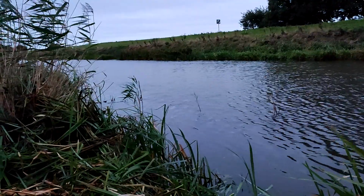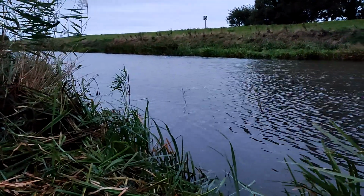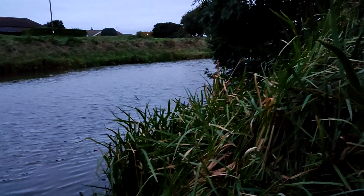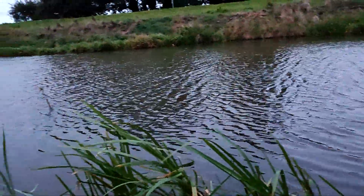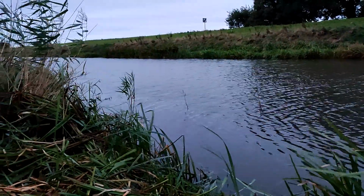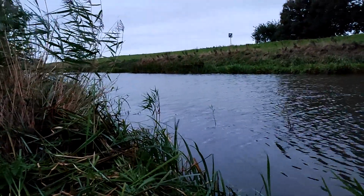Blowing a gale today, but I mean this place has produced fish up to £30 for me, so hopefully we'll catch a couple of decent fish out today. If not, I've got a backup plan. If I ain't caught anything by midday, I shall pack up and head to another drain which I know contains fish that are readily available. Maybe not as big, but now we'll see what's going on. Let's get set up.